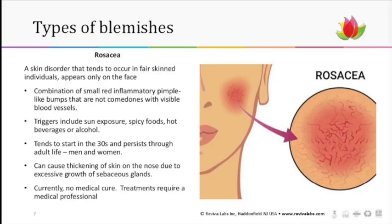Rosacea is interesting. It is classified as a skin disorder, but sometimes it seems to fall under an acne category, but it is not. It occurs most often in fair-skinned individuals, and it only appears on the face. You won't find this on the back or the chest, as other forms of blemishing, as we've discussed, will do. Rosacea seems to be a combination of small, inflammatory, pimple-like bumps that are not comedones. They're not clogged pores, but they're mostly very visible blood vessels.